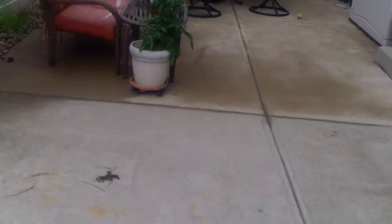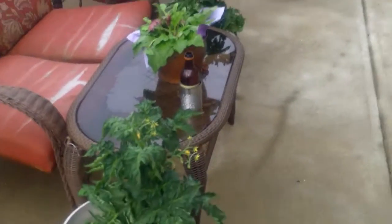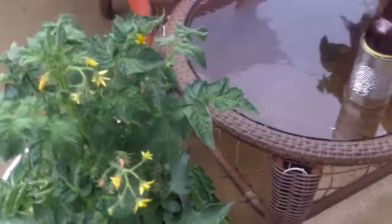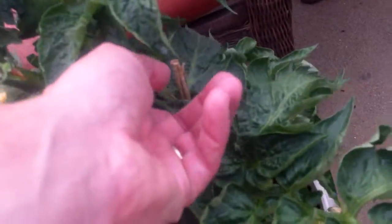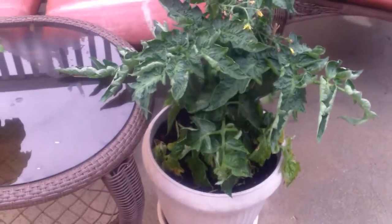Over here, I have my 2 patio hybrid plants that look beautiful. They're just not putting tomatoes on. Plenty of flowers, but no tomatoes yet. And I would imagine soon, with as many flowers as these guys are putting on, some of them are going to start. See, they're just flowers just falling off. Hopefully they'll start putting tomatoes on.